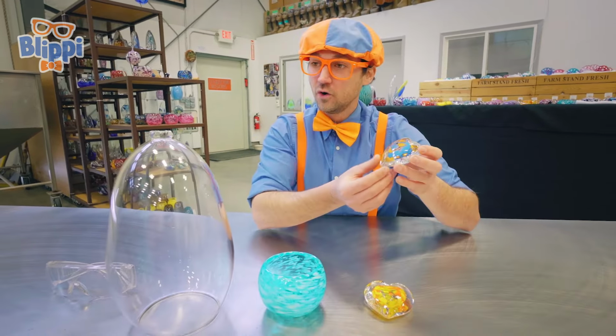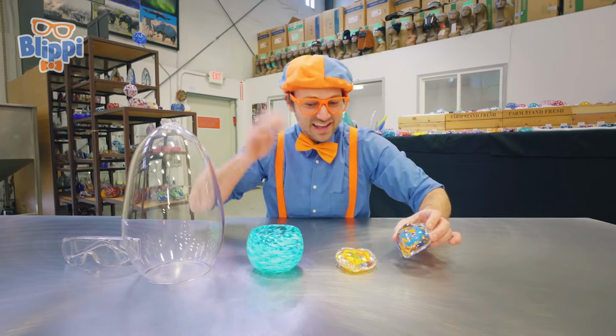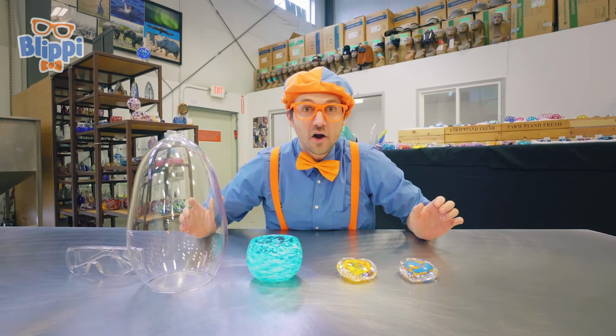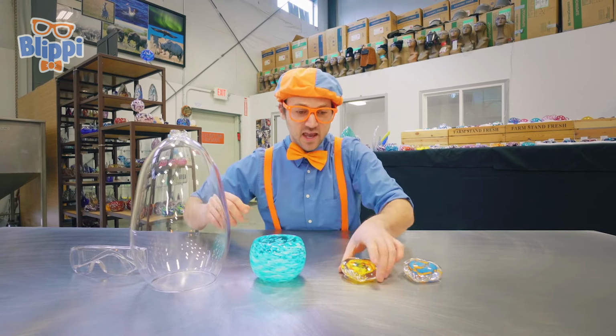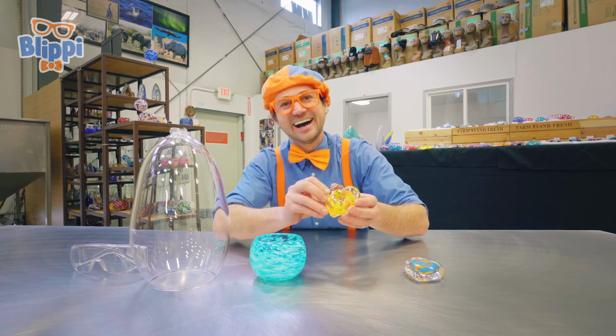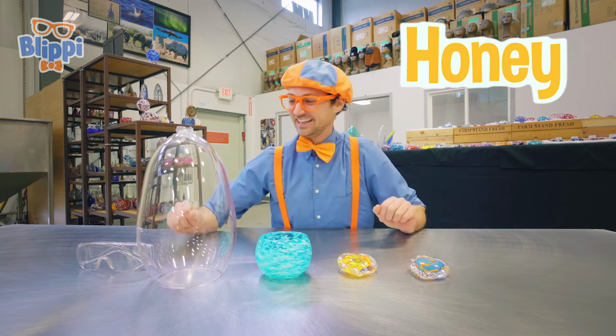That was so cool. It is so cool that when these cooled down, they became really hard. And then when they were really hot, it was like a liquid. Yeah, kind of like honey. But not honey. It's glass.